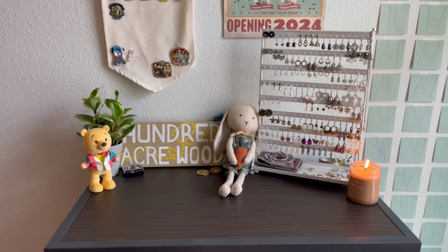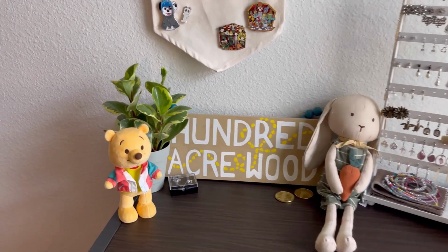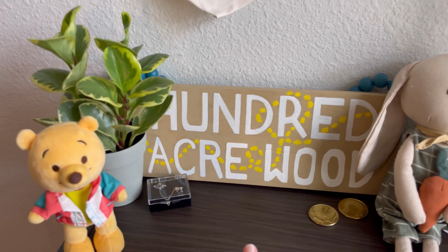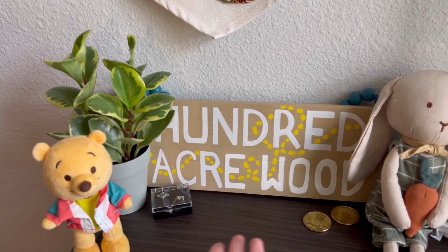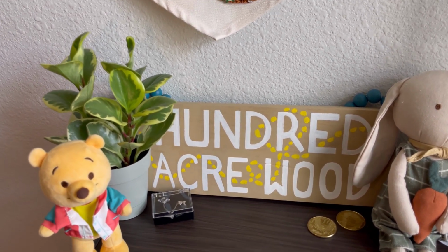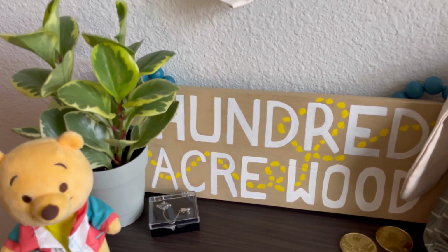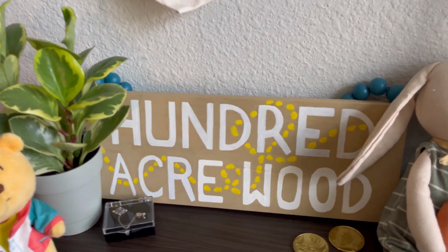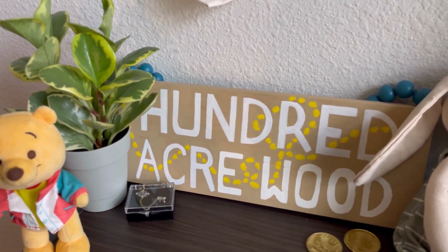On top of my dresser here, I have this 100-acre wood sign. You'll see that I have a lot of like Winnie the Pooh themed stuff in my room / 100-acre wood. But I just painted this sign myself. I could not tell you where it's from. It does have like a little beaded strap if I ever wanted to hang it up. But I just have it sit here.